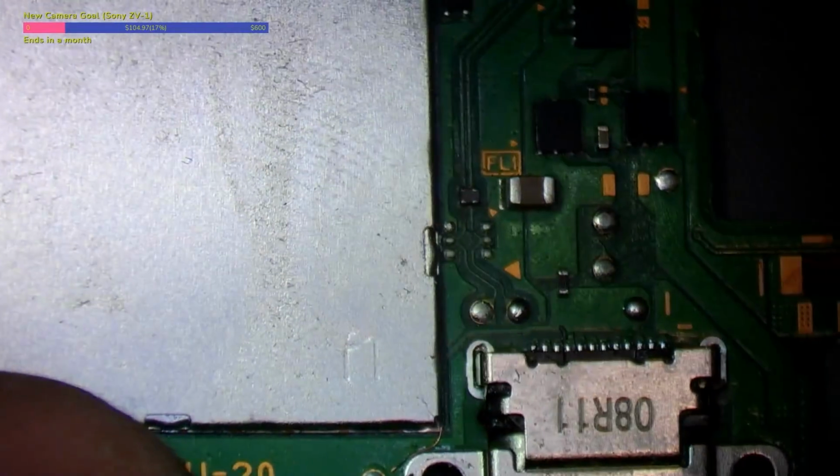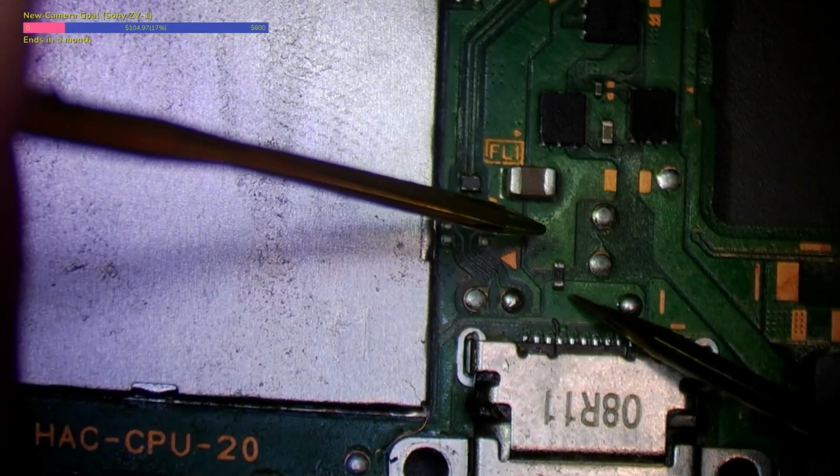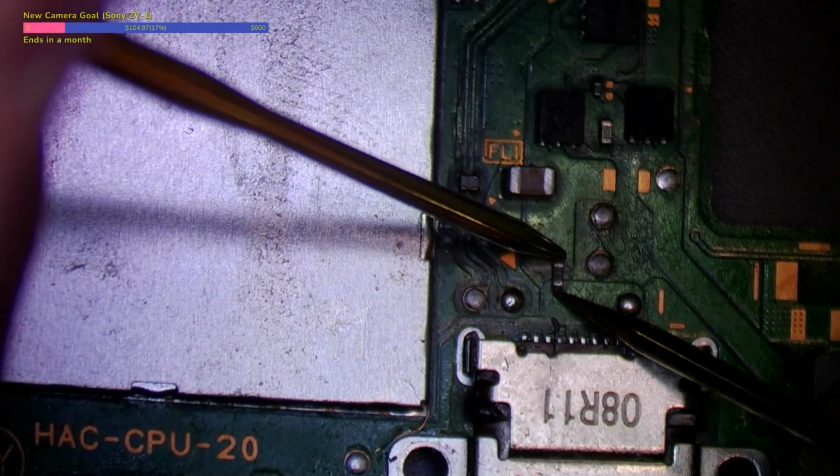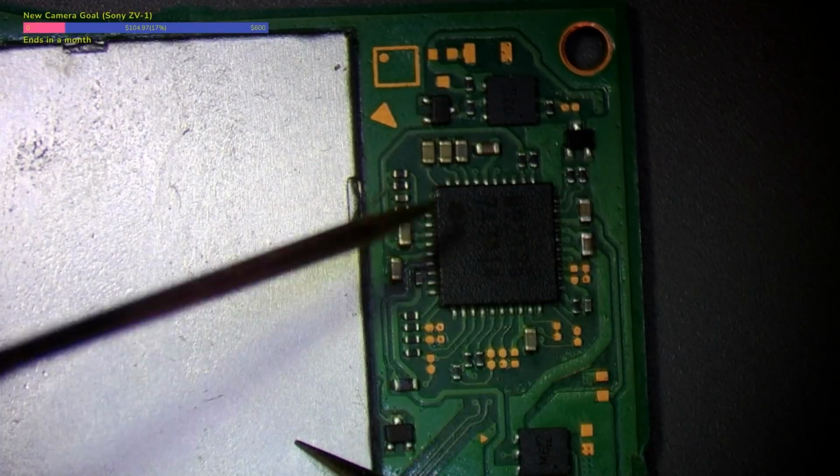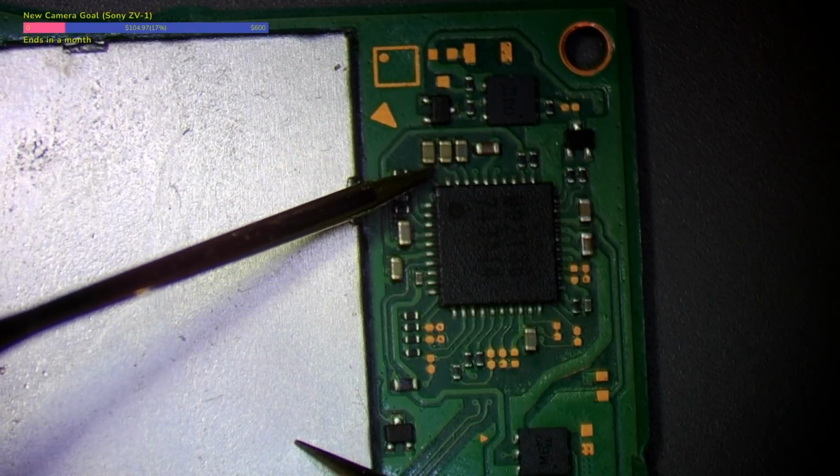That is miles away. Okay, well, someone else has had a go at this. Alright, that's fine. Let's just check the fuse. Fuse is good. Just check all these caps around M92.